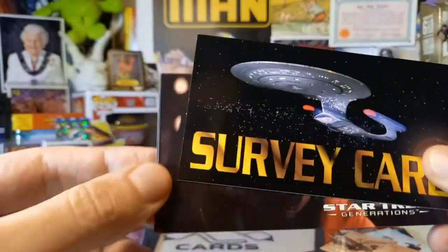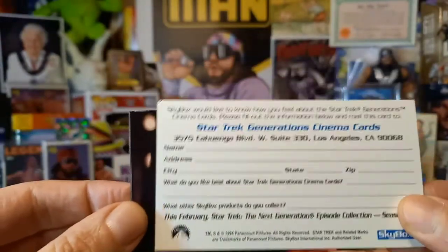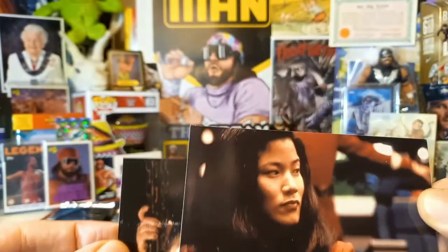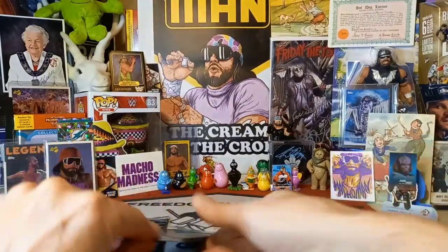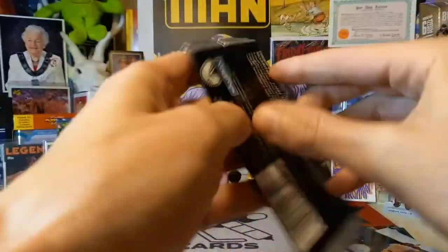Oh, survey card. Thought it was something. But it's a whole lot of nothing, man. Nothing means nothing, yeah. There you go. Undamaged one. That's what I'm talking about. And another one of these. Break out the crack of that loose pack.